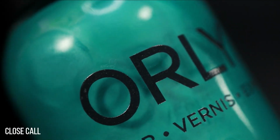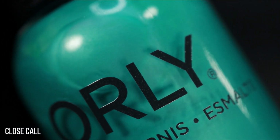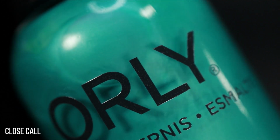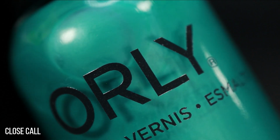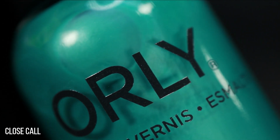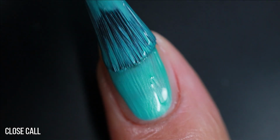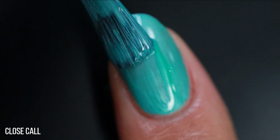Up next is Close Call. This one Orly describes as being a teal shimmer shade. I would describe the base color as being a little bit closer to seafoam. It's a little light for a teal in my opinion. And this one was probably another favorite out of the shimmery shades if I had to pick. I was pleasantly surprised by the base color. I thought it was really beautiful. So full opacity in 2 coats with this one.